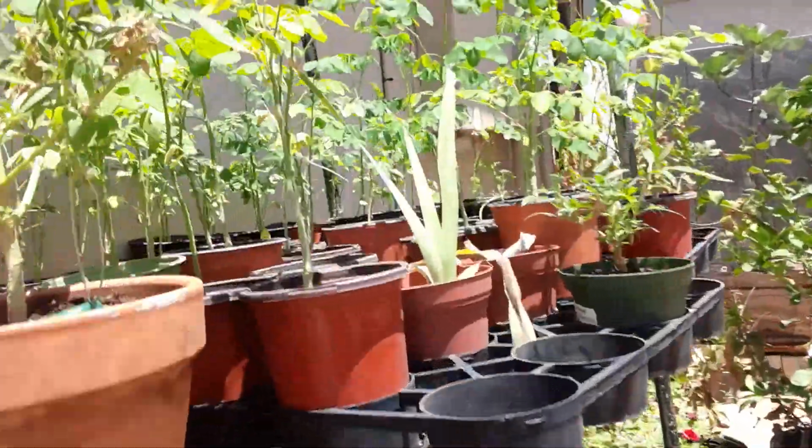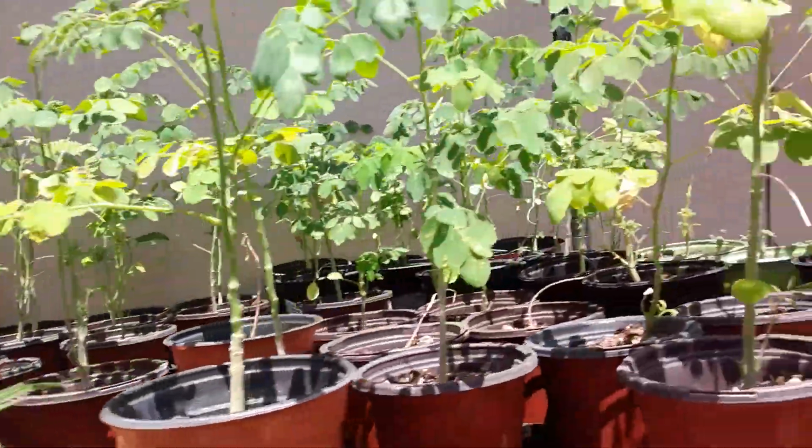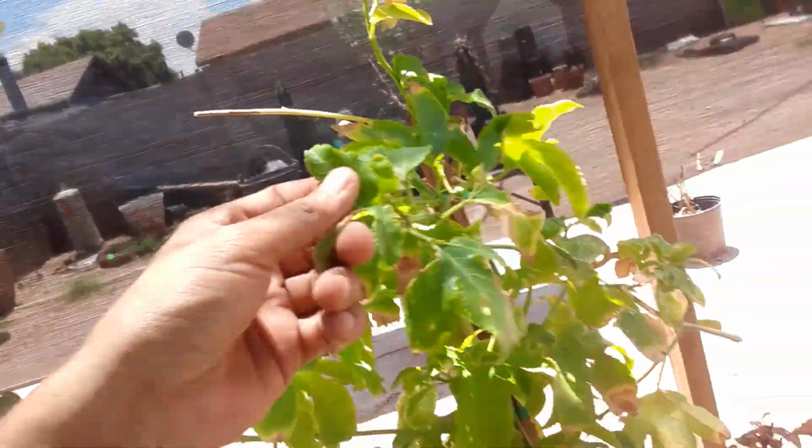Growing a bunch of moringa. If you're in Phoenix and you want some moringa, let me know. Got dragon fruit. Oh yeah, I got passion fruit too. The fruit, not the flower. Well, I got the flower too if you guys want that.